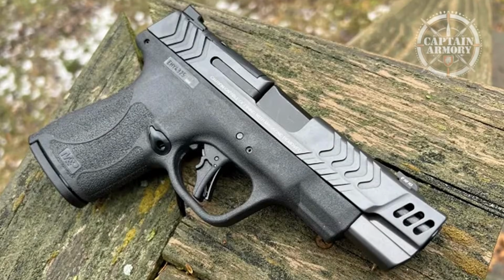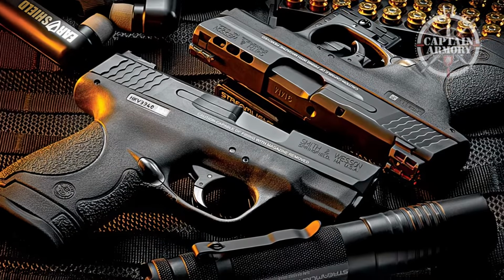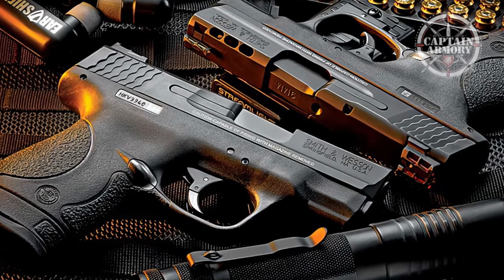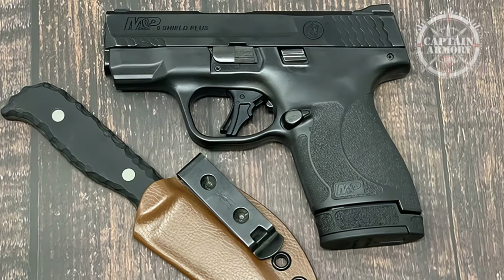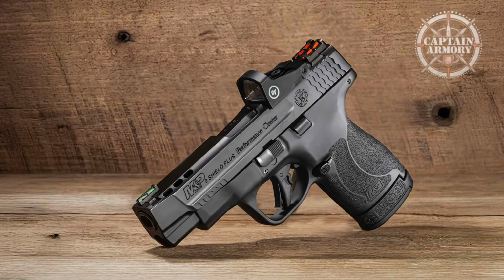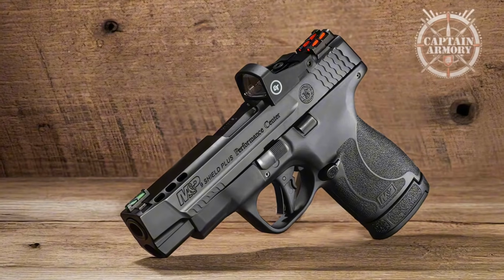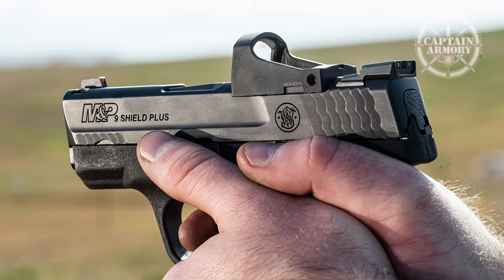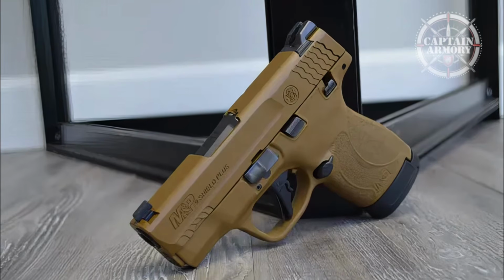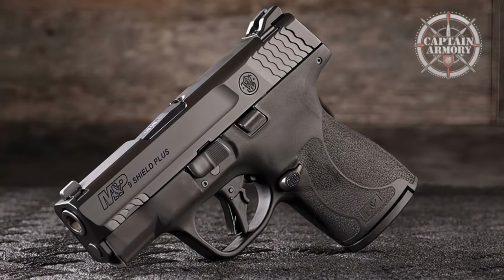Performance Center variants add twin V porting that vents gas upward, noticeably reducing muzzle rise and improving follow-up speed and recoil characteristics for a small gun, paired with bright, usable sights and a predictable trigger. These changes make control easier without requiring immediate aftermarket modifications. Many configurations also ship optics ready, removing a common setup hurdle for buyers who want a red dot out of the box. Capacity flexibility is a major asset.